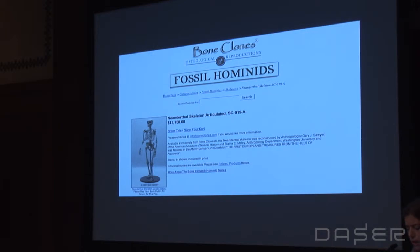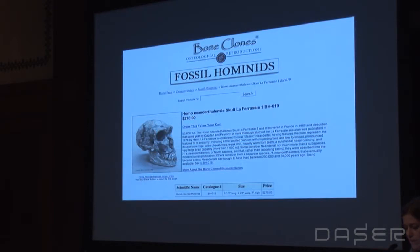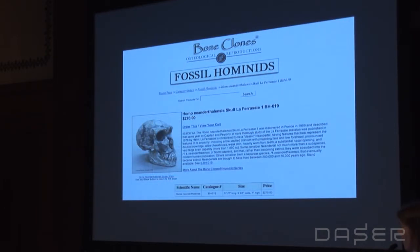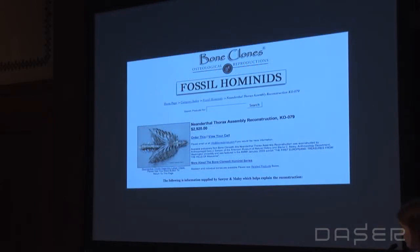So we bought a Neanderthal skeleton from Bone Clones. You can see that you could buy the whole skeleton for $13,700 or buy it kind of piecemeal. We wanted it piecemeal because we wanted to build her. Unfortunately, they only sold male casts of fossils, and we wanted to make her female. So we had to buy the pieces separately and then put them together and cut out of every vertebra about a millimeter to make her smaller.